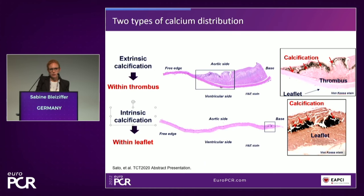When we have a closer look at the calcium, we can recognize there are two types of distribution of the calcium. It may be within a thrombus, which is on the leaflet, and then trigger a sequence of thrombosis, fibrosis, and calcification, and then degeneration of the valve. And there may be intrinsic calcifications, which we call the typical structural valve deterioration, when the calcium is within the leaflet of a bioprosthesis.